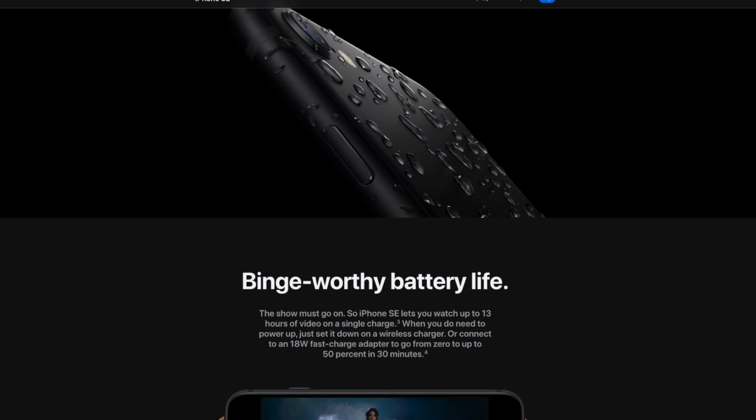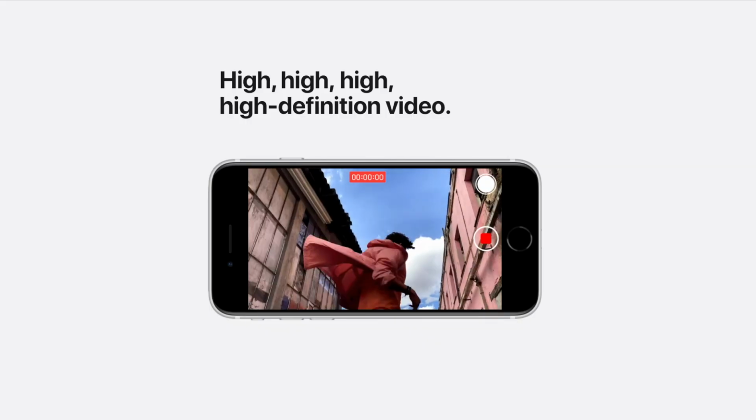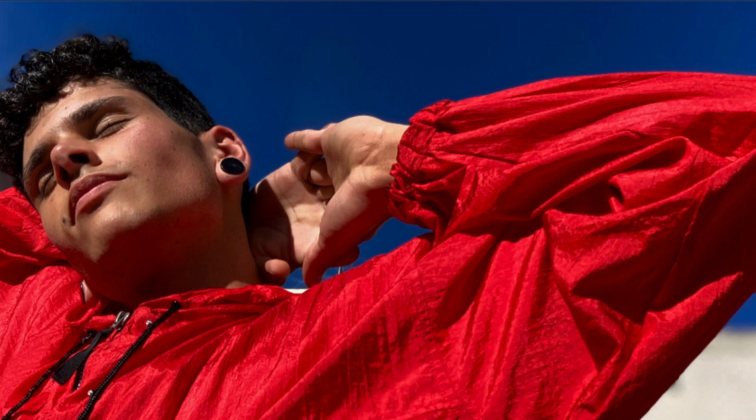Other than the A13 Bionic chip, what do you get? You get dual SIMs, you get 13 hours of video life, you get fast charging, you can get to 50% of your juice in just half an hour, you're gonna have wireless charging, you're gonna have 4K video, and with that A13 Bionic chip plus the camera, you're gonna get some unreal portrait mode kind of photos with the use of one camera. That's severely competing with the Pixel territory and what made those phones so great. For $399, you are literally getting everything you need under the sun.